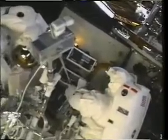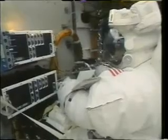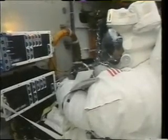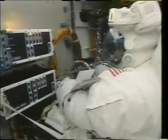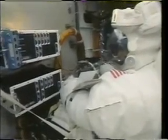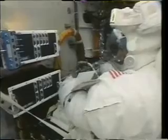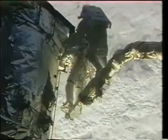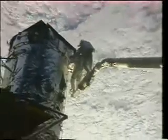Real commendation to the folks who trained us. This task was just like it was in the training process, except the screws, although they were equally small, weren't nearly as corroded as they were in the water. But it was a challenging task to change out that solar array drive electronics box, but it was very doable the way it was designed by the engineers.